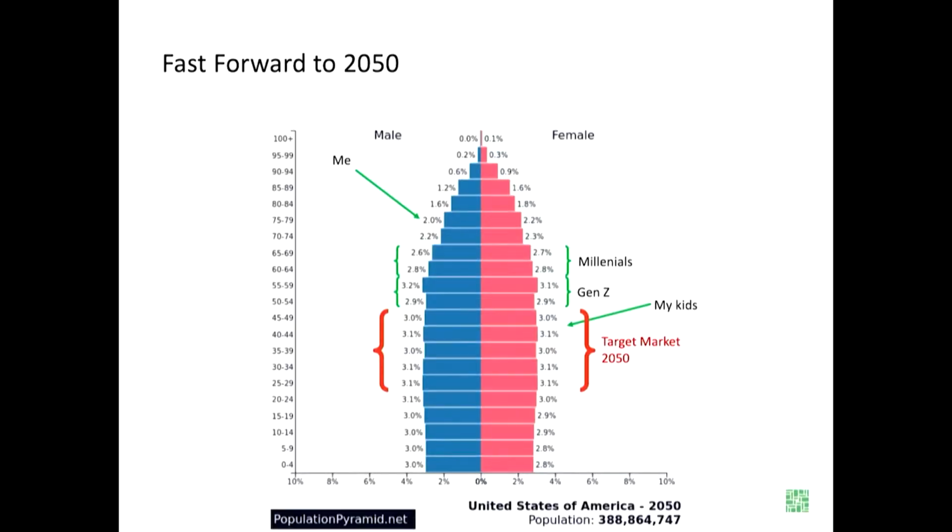But just to leave you with one quick stat, right? This is a pyramid chart of population in the United States, and you can look it up online to get New Zealand's view of this. But if we fast forward to 2050, what does the world look like? Well, I'm up there in the 75 to 79 category, and that's a pretty small tail, so I don't really matter in all of this. And even the Millennials and Gen Z, they don't really matter there.